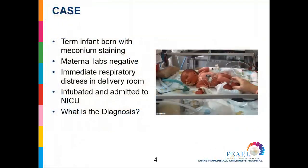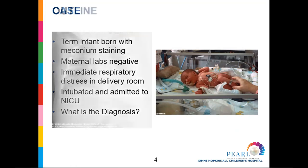So we have a case of a newborn that's term, maternal labs are negative. We immediately have some respiratory distress in the delivery room, and the baby is intubated and admitted to the NICU. During the resuscitation, you notice the baby has some meconium staining, and when you go to intubate, you do notice some flecks of meconium. Everybody's very smart here, I know you all know that this is meconium aspiration syndrome. We have respiratory distress, so this is where the syndrome comes into play.